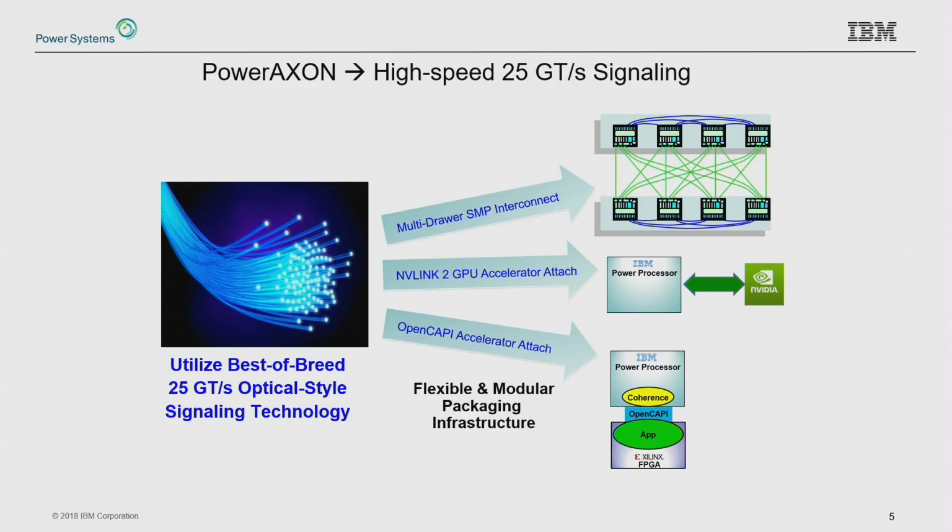This is an interesting chart. You'll see this concept of optics here. The idea here is really SerDes-based signaling. And when we say optical style signaling, that means relatively short-reach devices with active redrivers. So what we do is we have this 25 gig, highly efficient, small PHY signaling that we can drive to a variety of destinations.